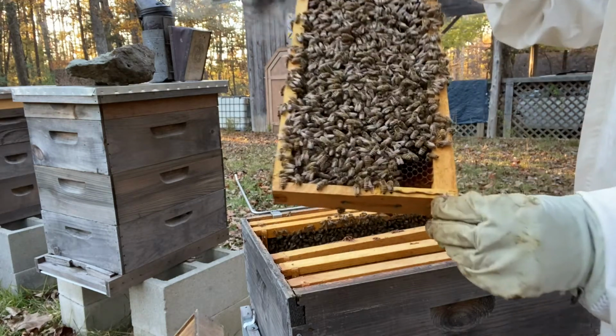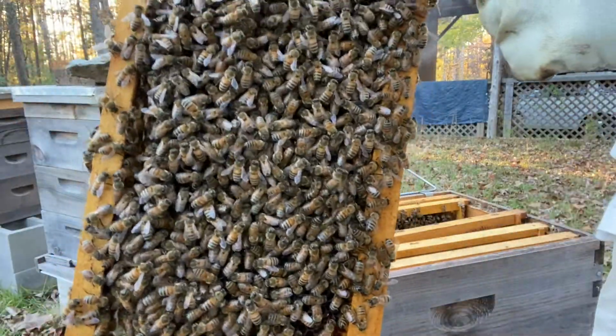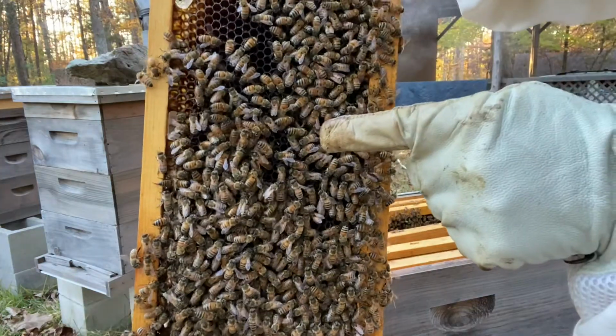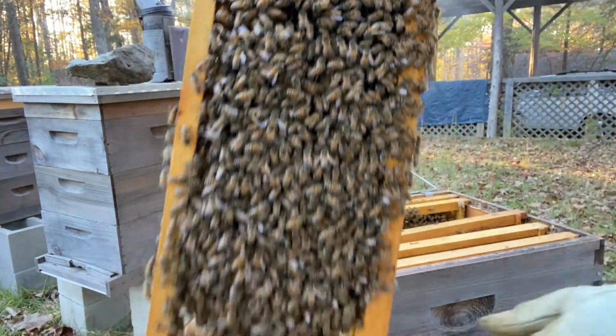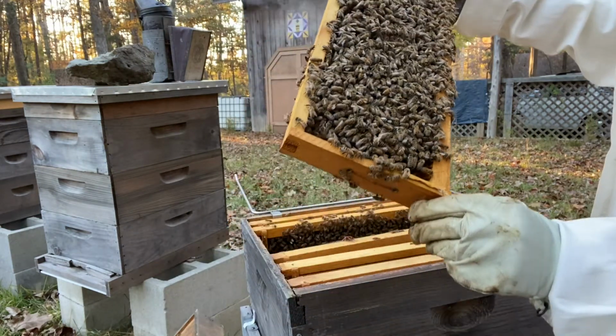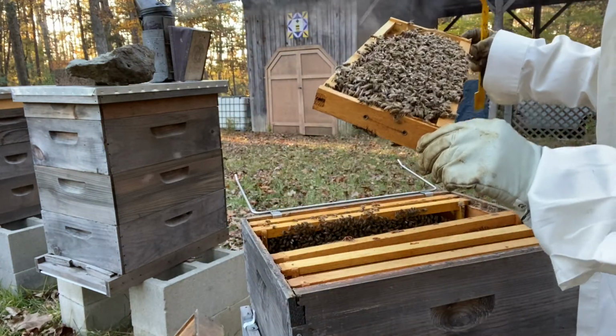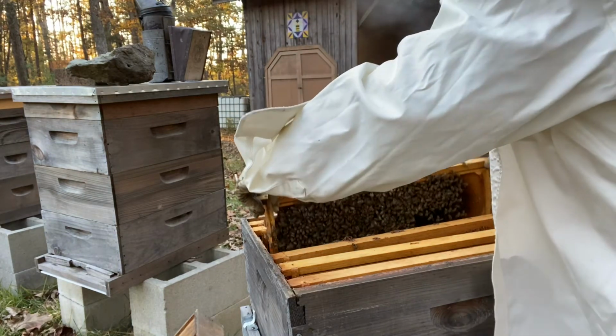Oh, there she is. I'll just bring her over here a moment so you can see she is hanging out right here. Oops, let me move this down. Yep, she's running around right here. So this is Queen Tammy, named after my mom. This was a swarm that I captured in May. So I'm not sure how old she is.